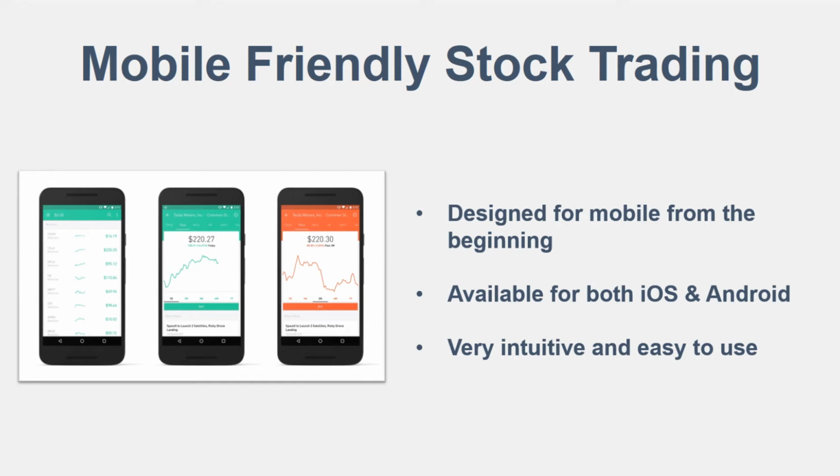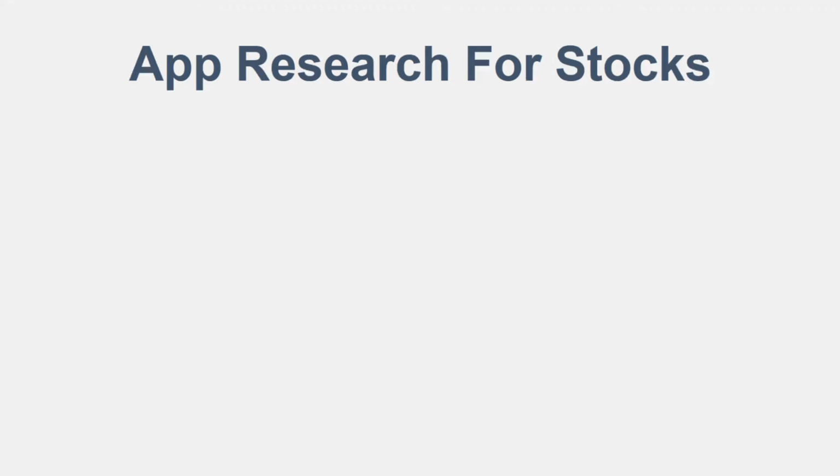But mobile is really the main area where it matters anyway, because when the stock market's open, I'm usually out and about from that 9 to 4 range during the day in the Eastern Standard Time. So that is what is great, is it's very easy to use on your phone when you're on the go.